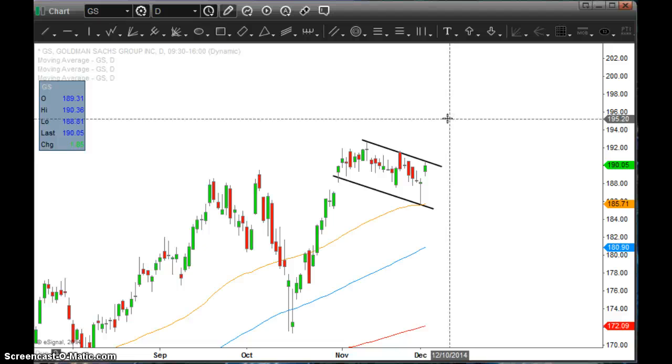Just something to consider as the market continues to be very, very much influenced by central banking activity. So we have to look at things where we can clearly define our risk, and I think Goldman Sachs is something that I will certainly be looking at. Hope this makes sense.